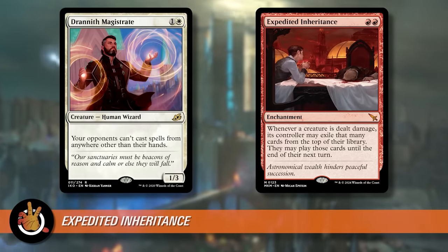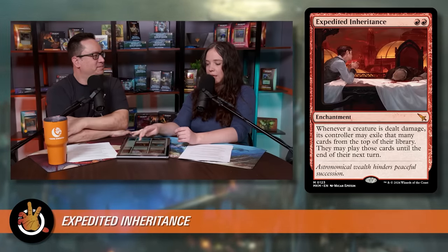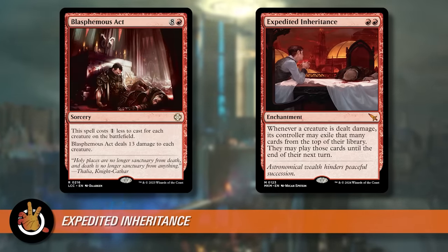Yeah, I know. They might be like, well, oh, I can't cast my commander. Who cares about the impulse draw? They don't have to exile. That's another big thing I didn't mention, is they may exile. So you can't deck an opponent with a Blasphemous Act or something. Oh, that'd be cool. Probably too good, though.